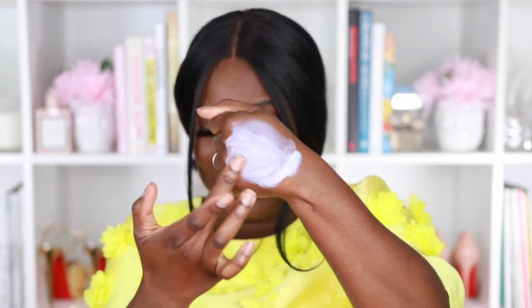Oh, that smells so good. Ugh. Even if it doesn't go in my collection, I'll keep it just so I can smell it because it really smells really nice. Very fresh. This is how it looks so far. And we're gonna rub it in. I may have put on too much product, so we'll see. Rub, rub, rub.